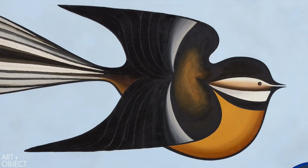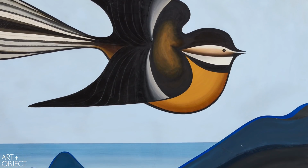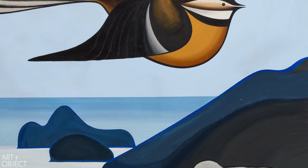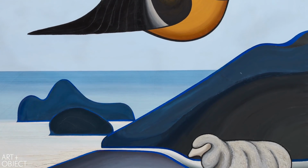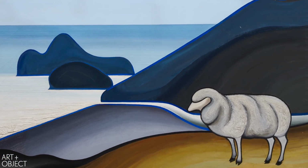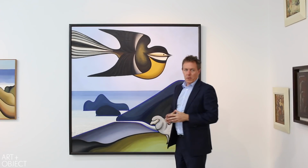The artist frequently talks about, I guess, the symbiotic relationship between flora and fauna, the way the two affect each other in tandem. What you get here is this lovely kind of interrelationship between these swooping organic shapes of the birds, and then as well these beautiful windswept hills and islands on Auckland's west coast.